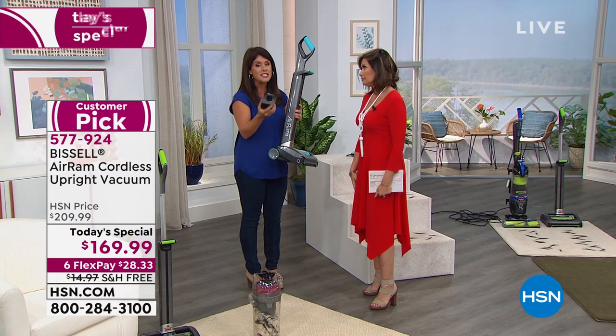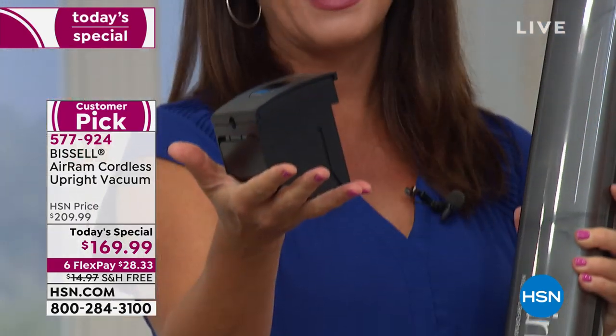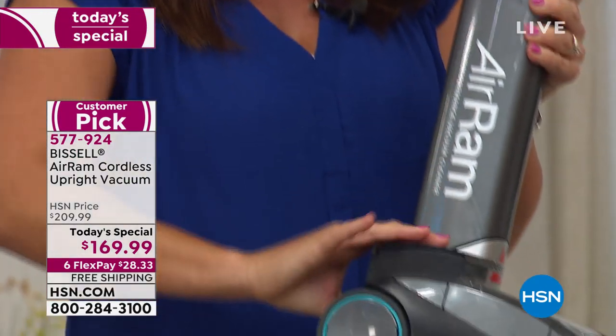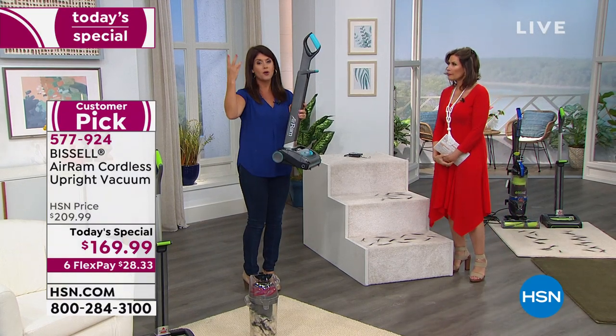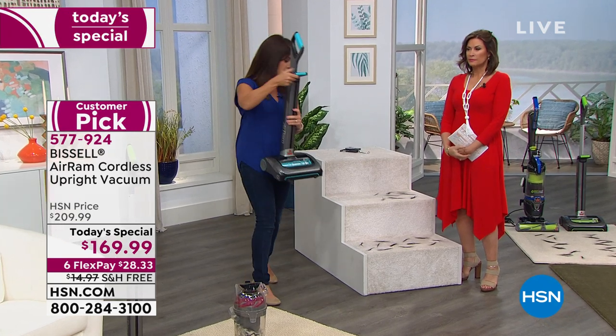Full on power, and it's because of this guy, a 22 volt lithium ion battery. Really, in the palm of my hand, this is maybe about a pound and a half, but this is the power. If you're watching right now, looking around, you'll see that other cordless ones maybe have 7, 10, 15, 20. This is 40 minutes from top to bottom.